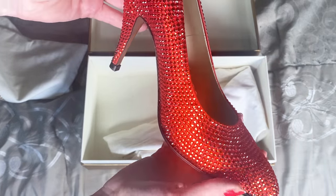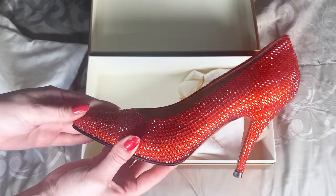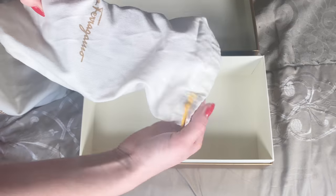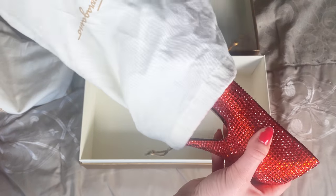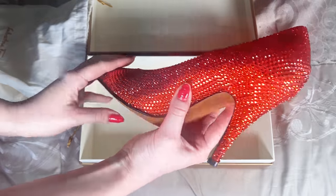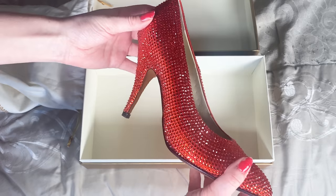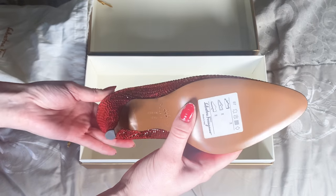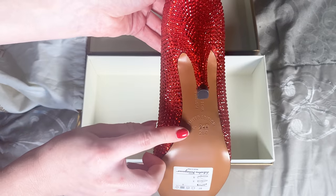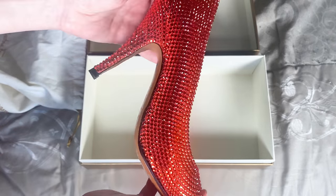And they are so amazing. They sparkle so nicely, you guys. Like, wow. And the other one is the exact same, you guys. So this one I've obviously been in because the bag was easy to open. So here is again the other side with all of the crystals. And this one, again, it has the actual label here. And it has, again, the same number and where it was made on the bottom.